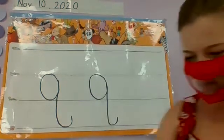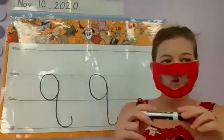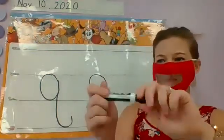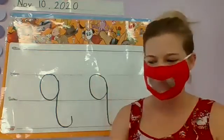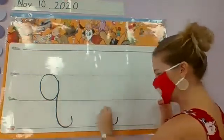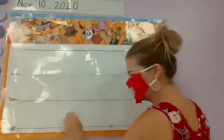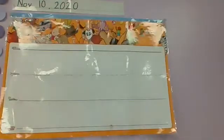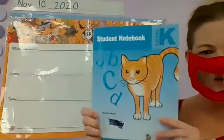Okay, so let's go ahead and erase these lowercase q's. So we're going to erase our boards, and we're going to make sure that our marker caps are back on nice and tight so they don't dry out. And let's put our markers and our boards back in our foundations bag so we don't lose them. So kids in the classroom, don't just drop your marker and board in your bin. Put it back in your foundations bag. And then let's go ahead and get out our blue student notebook.